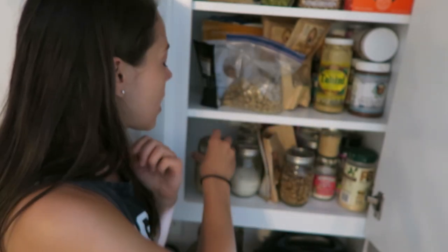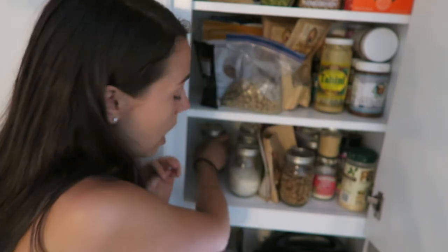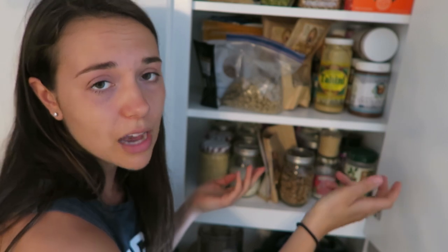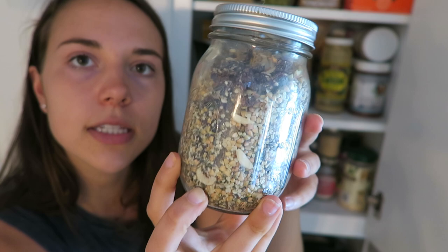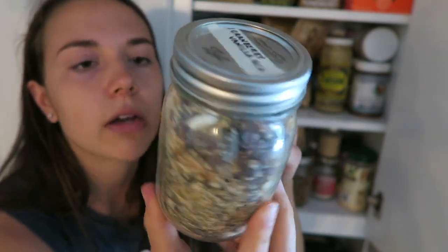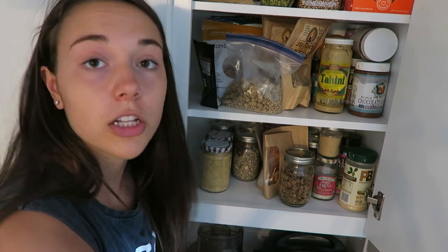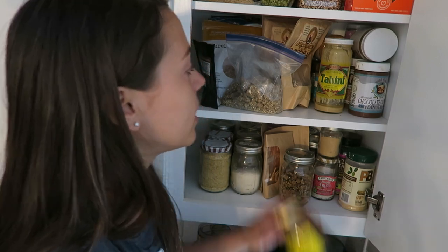And then back here, I just have some ground flaxseed. It makes good egg substitutes in baking, but to be honest, I don't use that very often. Then the rest of this stuff is really just smoothie toppers, to be honest. I have shredded coconut. This is a mixture of different superfoods. There's chia seeds, hemp hearts, almonds, cranberries in it. And then I have some cacao nibs. They're a good healthy alternative to chocolate chips. They are a little more bitter, but personally I like that because I like dark chocolate anyways.